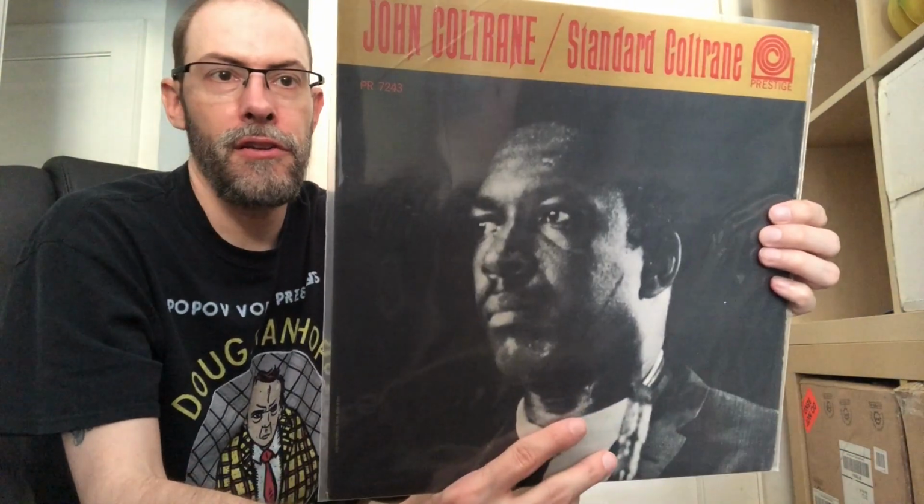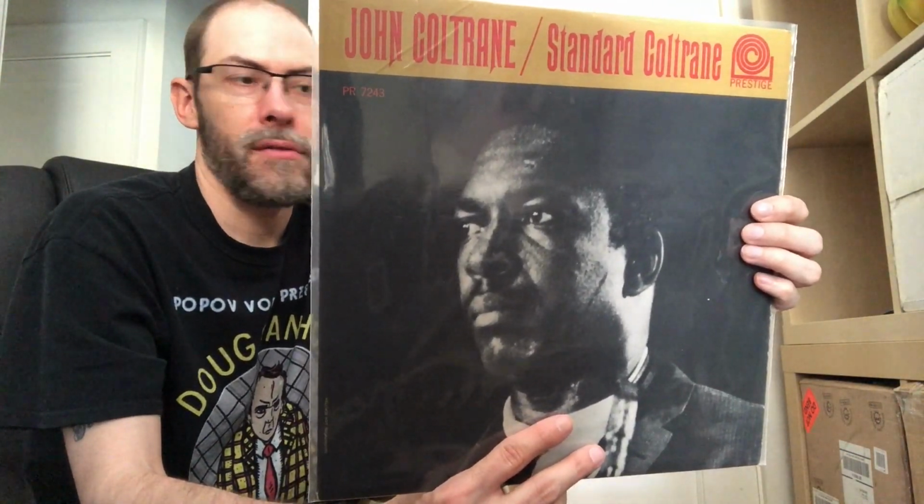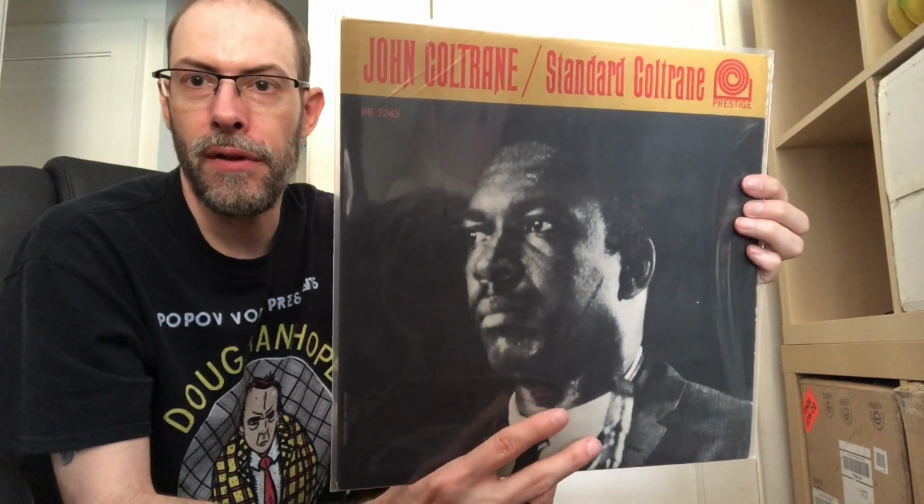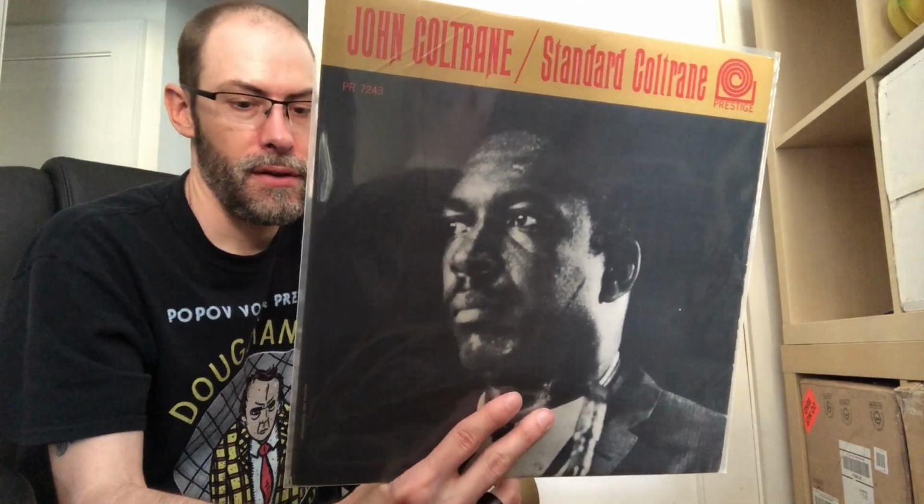Got a copy of Standard Coltrane on Prestige. Early pressing of this. I think my friend picked this up for me while in Atlanta at Criminal Records. More great stuff, recording-wise, from Rudy Van Gelder there.